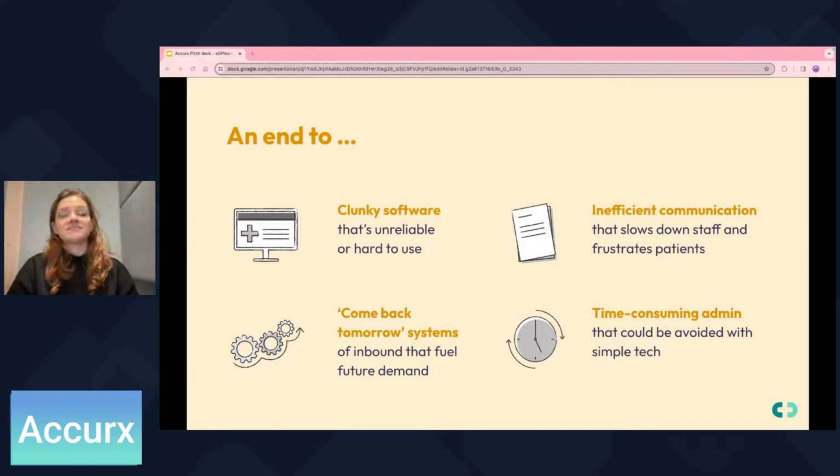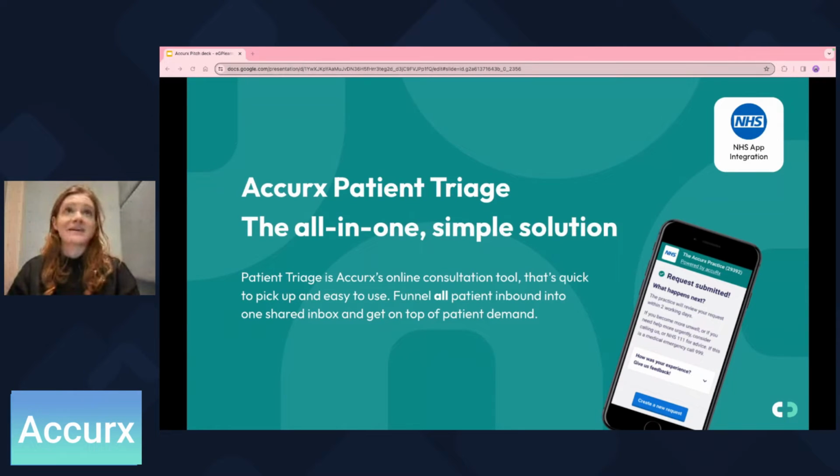It means an end to clunky software, things that are unreliable, quite complicated. It means an end to inefficient communication, so heavy reliance on your phone channels and phone lines and patient choices like letters. Also things like first come, first served systems of inbound. So that hinders patient access and it fuels that future demand by asking patients to either come back or call back tomorrow. And then additionally, we've got that time-consuming admin, things that could be really easily avoided with simple tech. And that's where we come in.